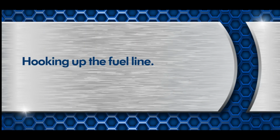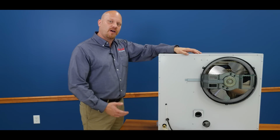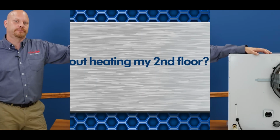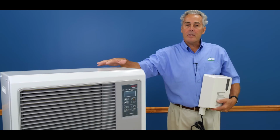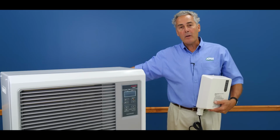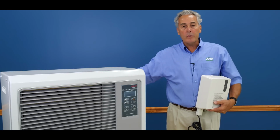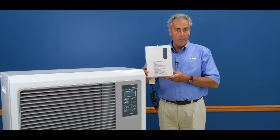Hooking up the fuel line is very easy. You just require a 3/8 fuel line, gravity feed from your existing oil tank. What about if I put this heater on the second floor of my home and the tank is down outside on the ground? Well, Toyotomi has the answer to that with a Toyotomi lifter pump.